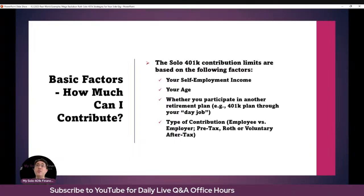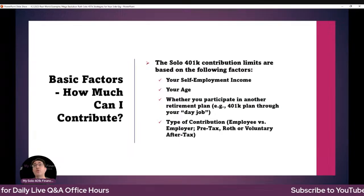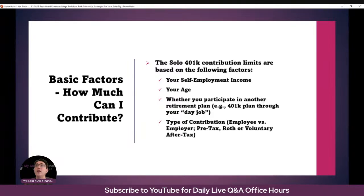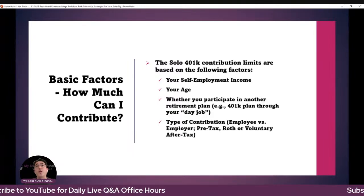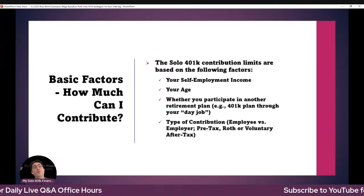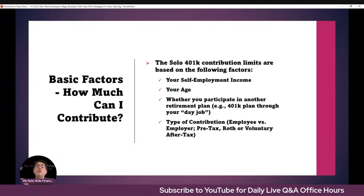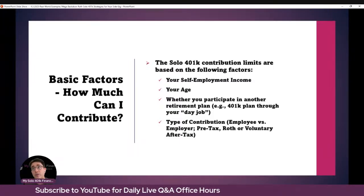Now, in order for us to understand these real-world examples of making mega backdoor Roth contributions for a side gig, we first want to understand, okay, how much can I contribute, right? You've got to understand the contribution rules generally. So to understand how much I can contribute, it's good to understand that there are different factors that go into it.